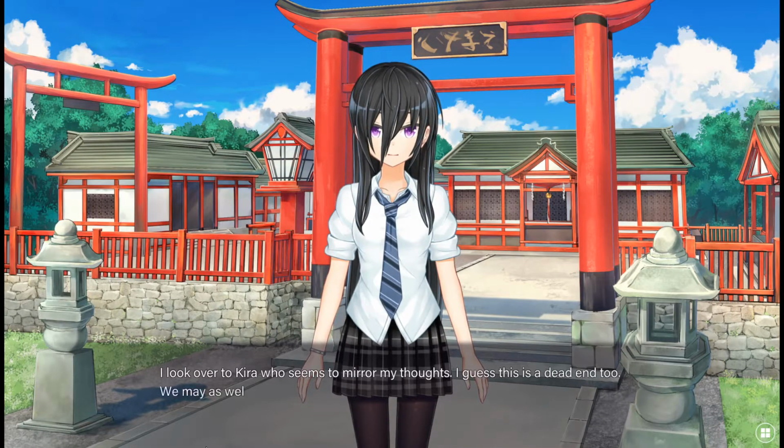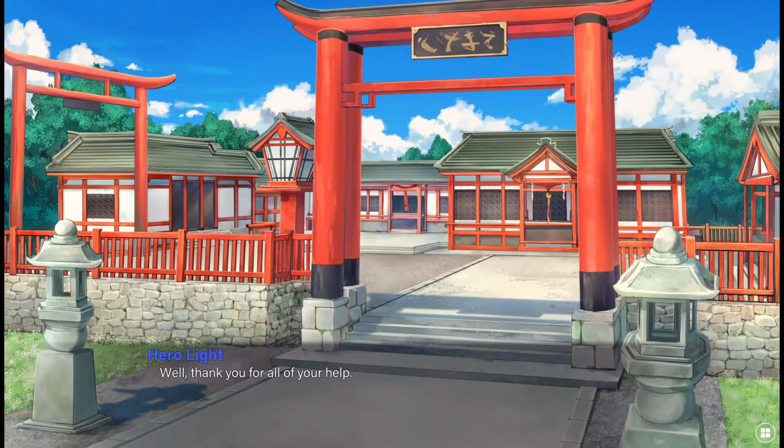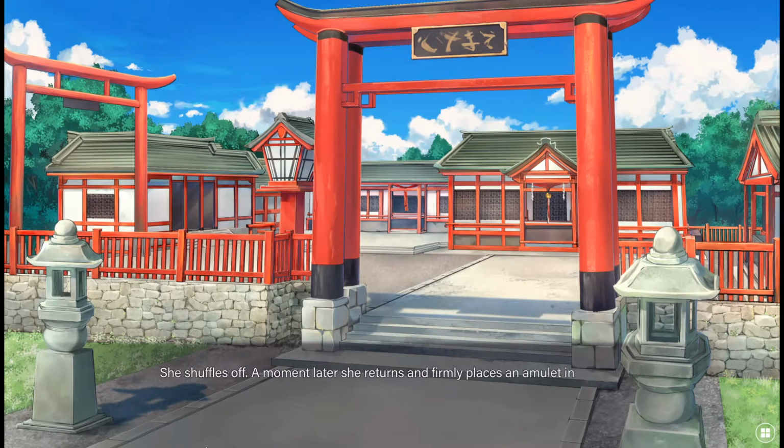I look over to Kira, who seems to mirror my thoughts. I guess this is a dead end too. We may as well go back. I turn to Mrs. Tanaka. Well, thank you for all your help. But I haven't done anything yet. Oh, wait here. She shuffles off. A moment later, she returns and firmly places an amulet in my hands. Here you go. Now go make an offering and you'll be blessed with a long and happy romance.